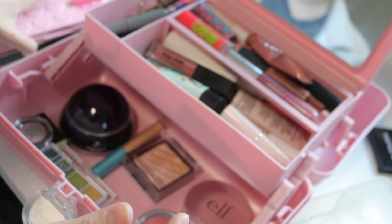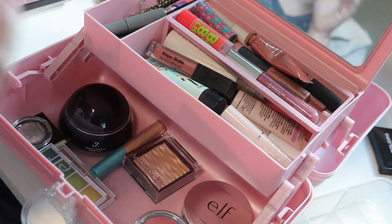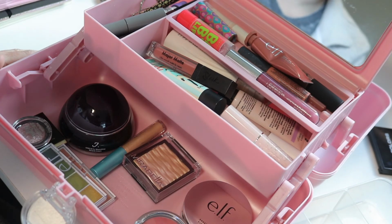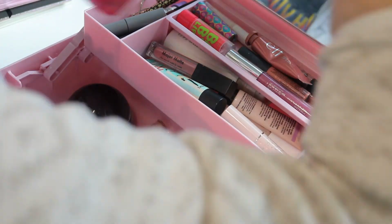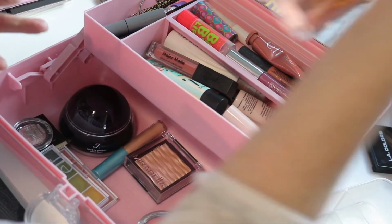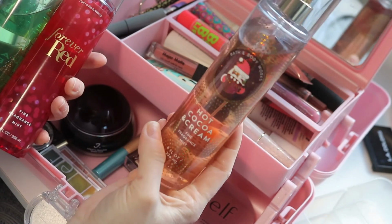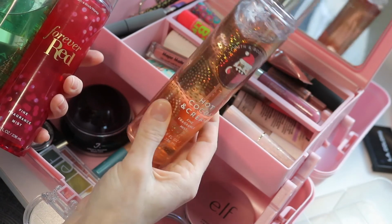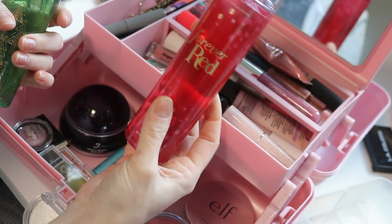So the last thing I showed in my video last month was just the body splashes or body mists that I pulled in from Bath & Body Works, because I like to rotate that as well. I was using the Hot Cocoa and Cream from Bath & Body Works. I did get some good use out of that, as you can see. So that's going to go back. And then I also pulled in the Forever Red.